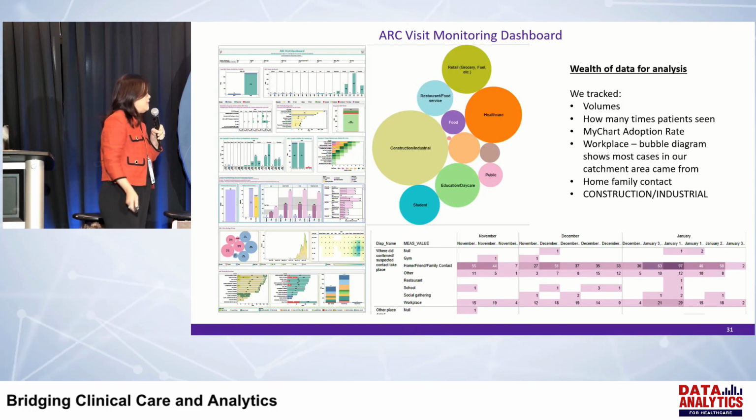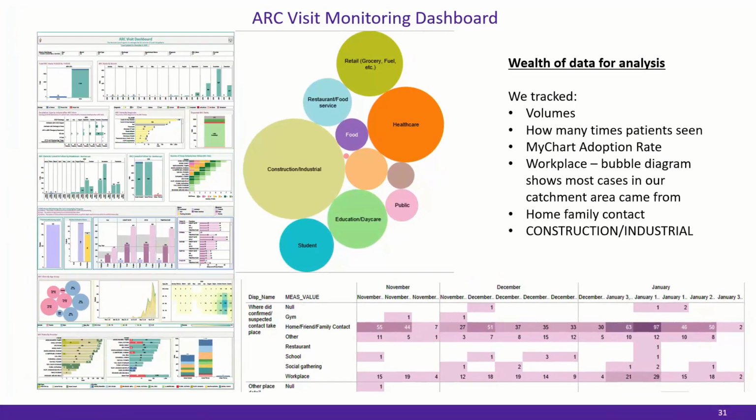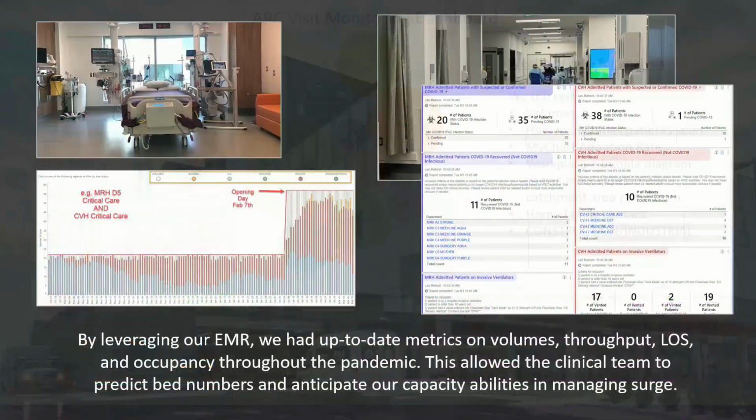So a whole suite of dashboards showed us a lot of things. We even did resource matching from this. As the volumes went up, I found out that doctors could take care of about 15 patients a week. And so when the volume surged, I had to add doctors to the clinic.